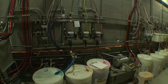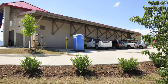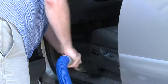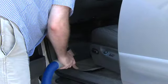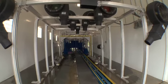The layout is built from the ground up to be an Express car wash. And consequently, there's plenty of room for vacuums. We've got 20 vacuum spaces. We've got plenty of room in the tunnel to be able to monitor the equipment while the cars are being washed.